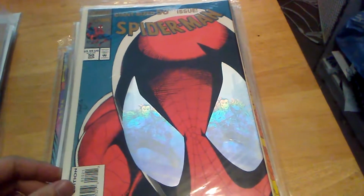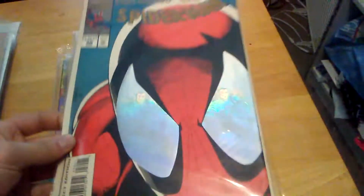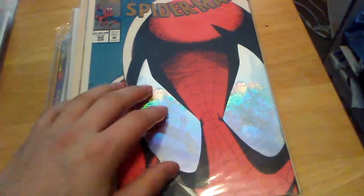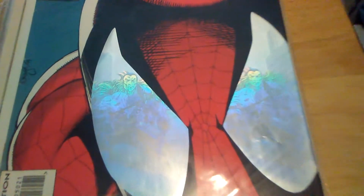Here is issue number 50. This is my second comic I got of this series. I absolutely love this one. This is one of my favorite covers of all time. It's pretty cool to have, what's his name? I think Hunter's son or something like that in his eyes. It's perfectible, which is pretty cool.